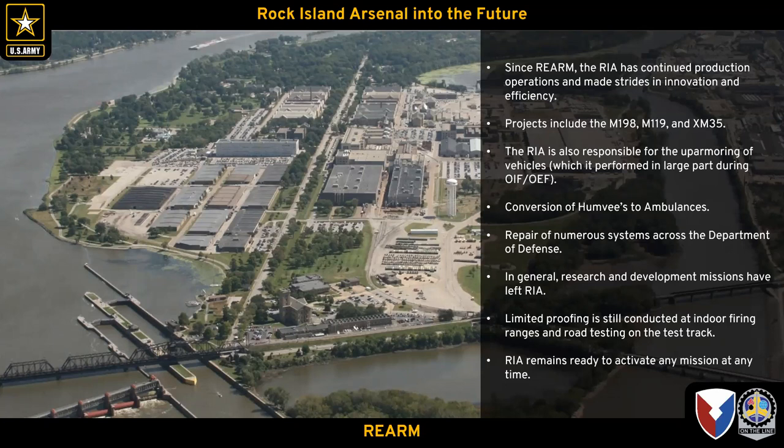But in addition to that, as I mentioned before, we still do have the program for up-armoring Humvees to ambulances. That's something that we've carried apparently since Vietnam. Up-armoring of vehicles was something that we were doing a lot of at the beginning of GWOT. We actually have one of those pieces at the museum. It is a huge honking piece of metal. I've never seen metal in windows this thick before. It's absolutely amazing.